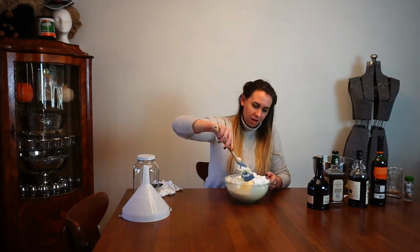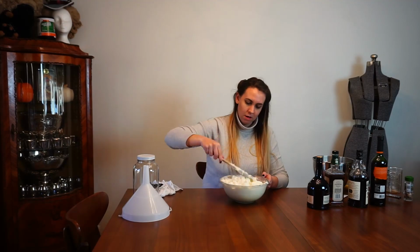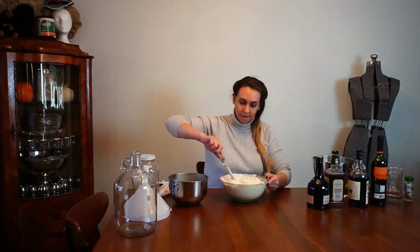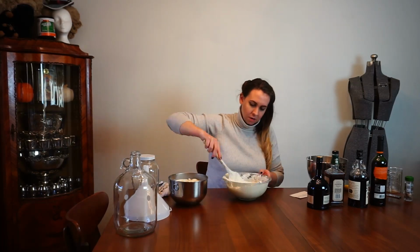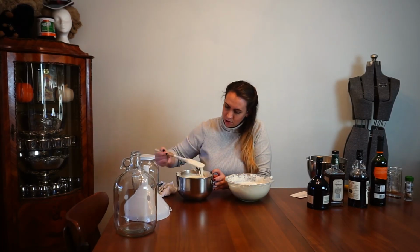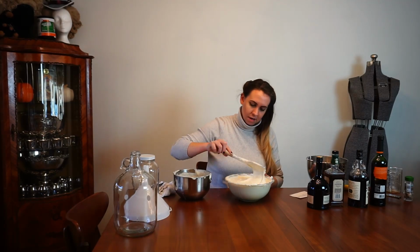Now you're going to fold these egg whites into the other mixture. This needs a bowl. This needs a big bowl. Otherwise, you look like a fool again. Note to me: I had to go get another bowl because I make poor choices. Once that's folded in, put it in your giant jar and keep it in the fridge for a while.